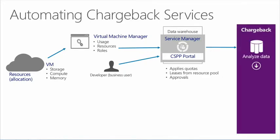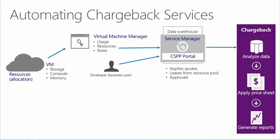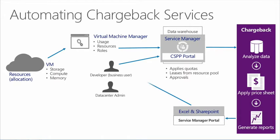off my chargeback process where I analyze that data, apply some price sheets that I've already predefined, and I generate those reports. Those reports get kicked out either Excel or SharePoint. I can build out a dashboard in SharePoint where I can get real-time access, or I can spin up some unique customizable Excel spreadsheets if I need to as well, and get that information back to the admin or the infrastructure admin, data center admin, or I can give it back to that business user if I so choose.